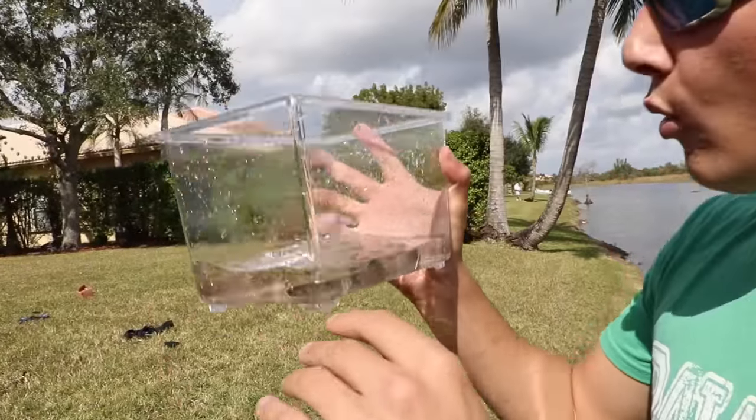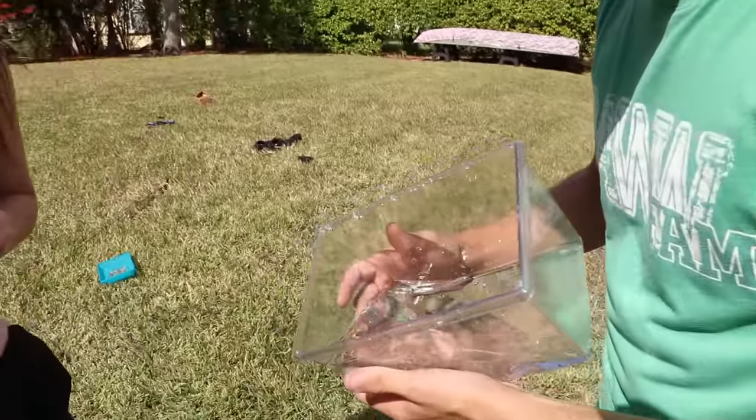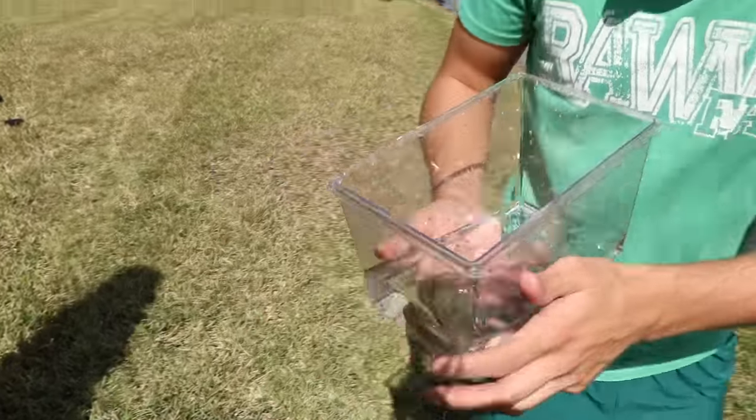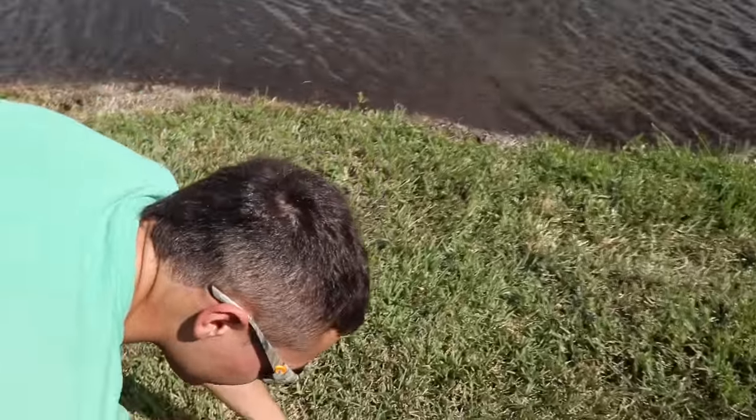Hold on, let me see if I can add more water. Audrey, can you hold this? Yeah. Okay, not like the eel. You gotta grab the eel. No. Why not? I'm a little scared. Is it gonna bite me? Let me get all the grass out. Okay, what the heck is this thing? Rawwfam, come here. Let me put it down here.